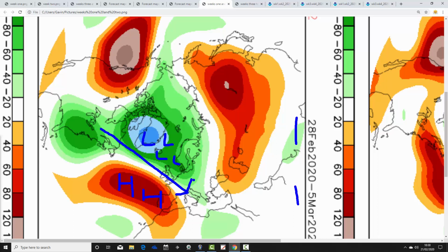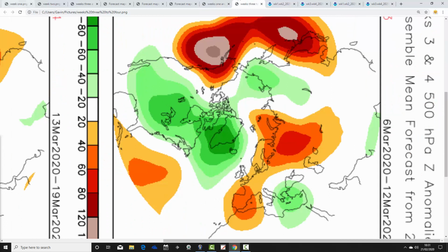Dare I say, possibly a little bit of wintry potential in with that, although particularly southern areas, it's a bit hit and miss. I think you would have to take that ridge further northwards to be able to drive the colder air southwards. But it does look rather cool and unsettled there in week 2 of CFS V2.